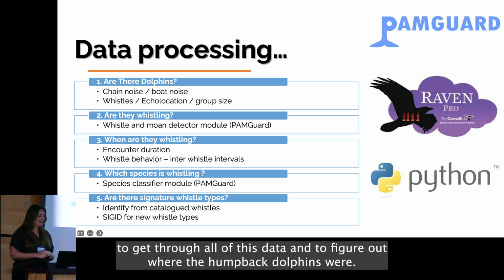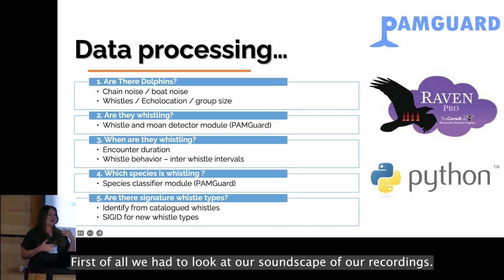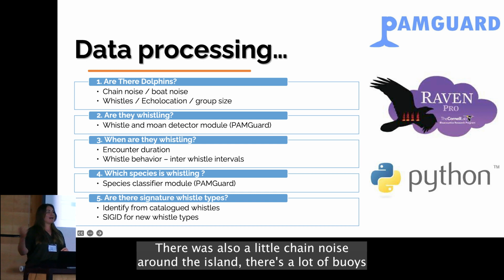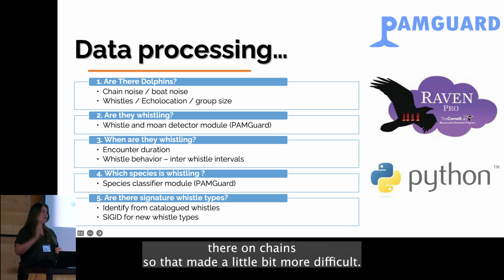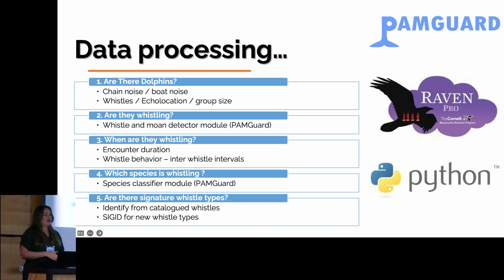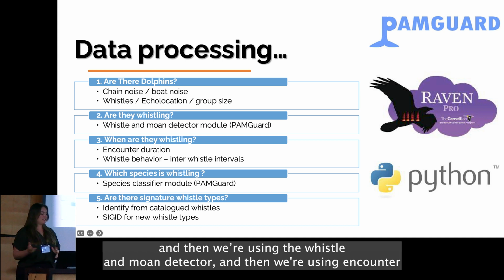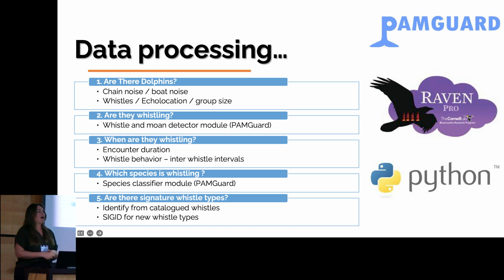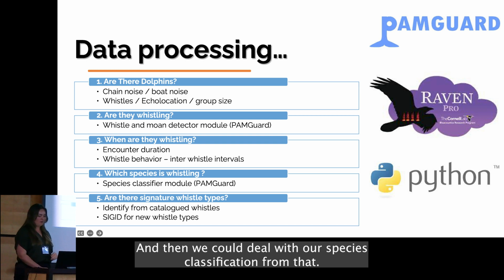First of all, we had to look at the soundscape of our recordings. There was a lot of boat noise in some of our moorings down by the harbour, the commercial slipway. There was also a lot of chain noise around the island. There are a lot of buoys there on chains, so that made it a little bit more difficult. And then we looked at basically the areas where there were whistling dolphins, and then we're using the whistle and moan detector, and then we're using encounter duration, and looked at whistling behaviour as well to split that up into encounters, and then we could do our species classification from that.